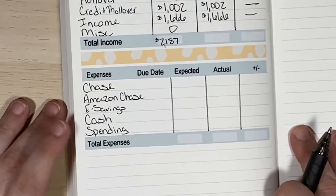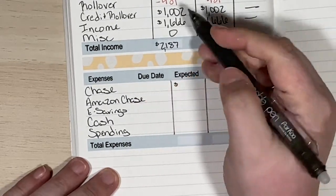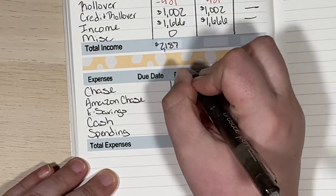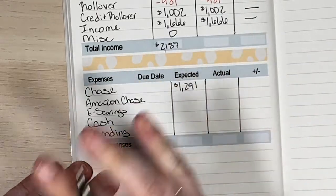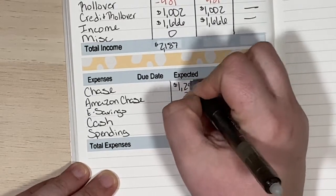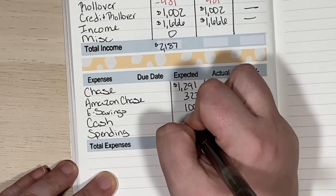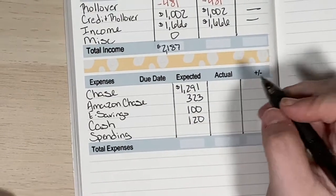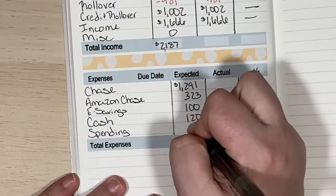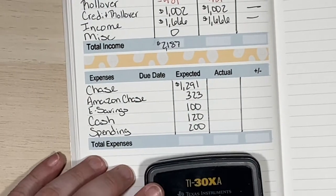So, expected amounts for Chase. Whew. We spent a lot last month. But we have that huge rollover to cover a good portion of it. So my Chase was $1,291. And again, you guys, I round everything because it just makes my life so much easier. Amazon Chase is $323. Electronic savings is always $100. Cash this time is $120, which is what it usually is. Sometimes I do sinking funds, and I almost took a little extra out this time, but I'm going to wait. And then spending, I give myself $200. I very rarely stick to it, but it's kind of a goal for me.